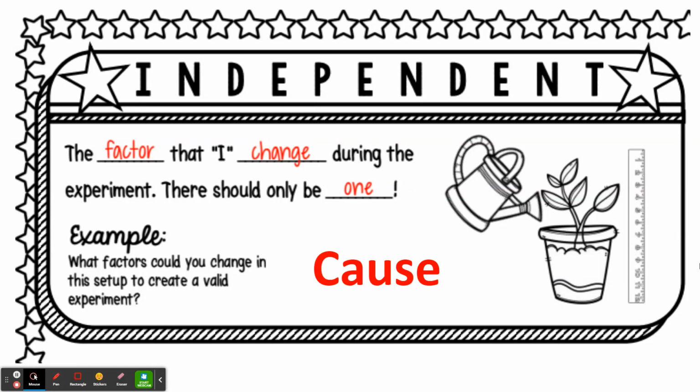I could also say, well, what if I want to do an experiment with plants? And I want to test out different fertilizers. I can test out fertilizer A, B, and C. The fertilizer is going to be the independent variable. It's what I am changing on purpose, right? It's going to be the cause of a change in the growth of the plants.